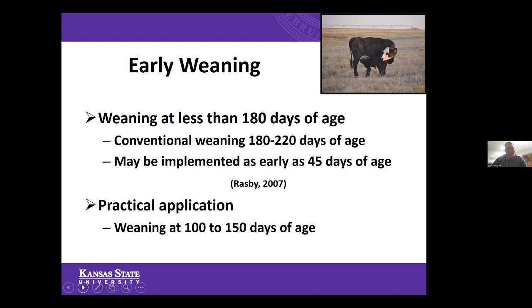I think from a practical application standpoint, we'd really like to get those calves to be 100 to 150 days of age. And if you think of a calf that's 100 days of age, and we think about a normal calving distribution, we're likely going to have some calves in there that are going to be a little bit younger than the 100 days or 150 days of age. So that's always something to keep in mind, is the age of those calves relative to that calving distribution and the age of the youngest calf that we might be weaning within a particular group.